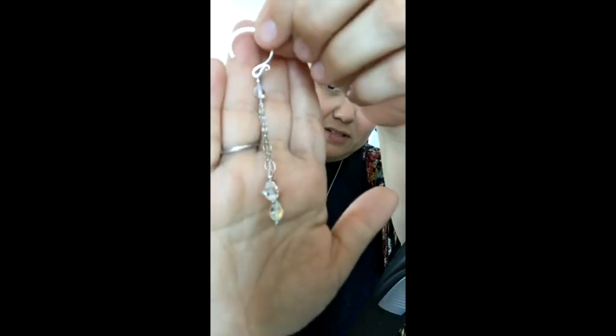Maureen says she loves my earrings. I don't remember when I made these. These might actually even be my wedding earrings. It might be. I can't remember, but I do like them. They're nice and dangly, and they go just right with this.